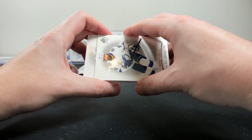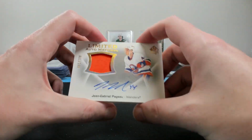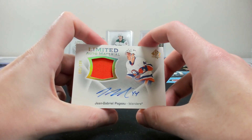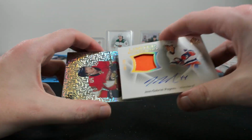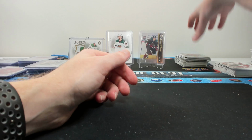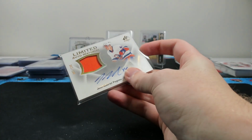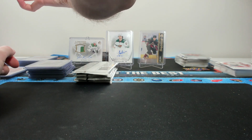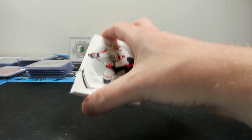To 100, so it's probably Future Watch. It's limited auto patch. Nope, it's just a regular one of Pageau for the Islanders, and that is orange. That is very orange with a Pageau autograph. Lundell for the Panthers and Ovechkin for the Capitals. Yeah, hoped for maybe a little bit nicer of a patch. Dang, I thought we were going to get a Future Watch patch there. That is this year's, though. Not an update. I was all excited there for a minute.